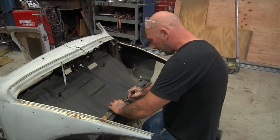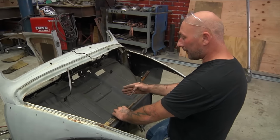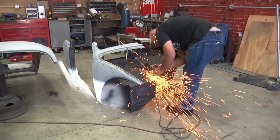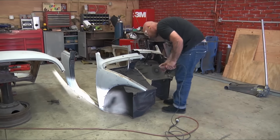That's bottom line. My plan for this car right now is to have a front engine, so eventually all of this, or the majority of it, will be gone. But just so I can get a good look, I'm gonna trim it nice, put it together, and chop the hell out of it later.